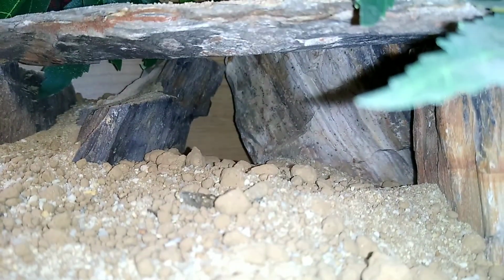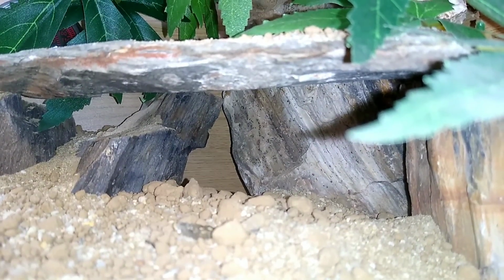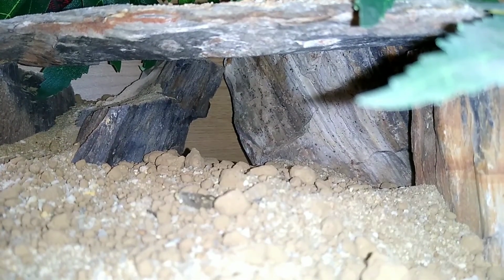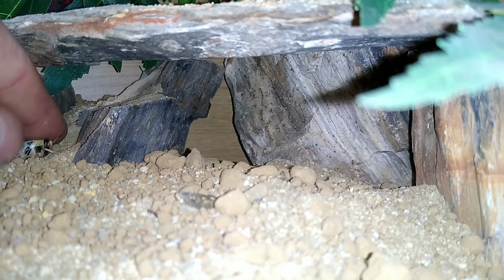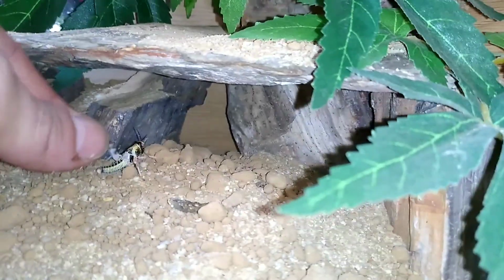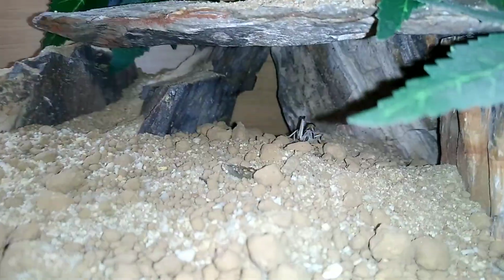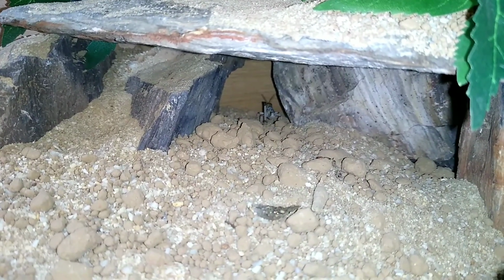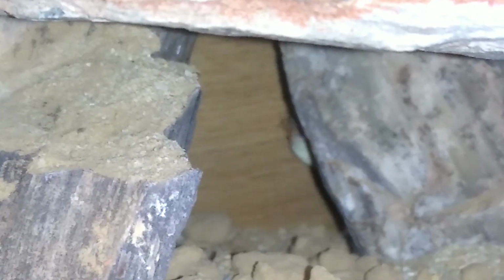Whoop, I've dropped the locusts. No, we need them. He's gone right in the back, so he might not come. Oops, sorry. Whoa! He got it.